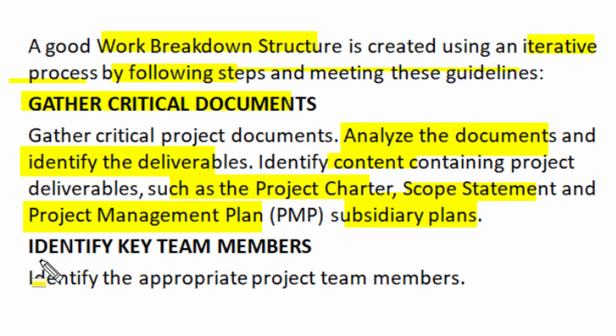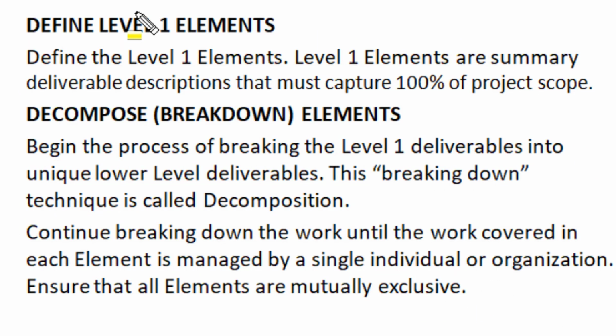And then we have to identify the key team members, so that we can select the appropriate project team member for a particular task or subtask which we will obtain by the work breakdown structure. As the first step of the work breakdown structure, we have to define level 1 elements, and level 1 elements are a summary of all deliverables that describe 100% of the project scope. So we must capture 100% of the project scope in our description of all deliverables at the level 1 element definitions.